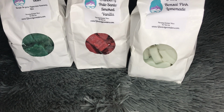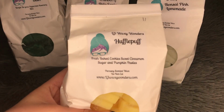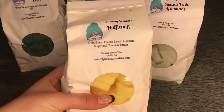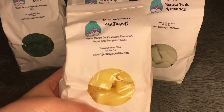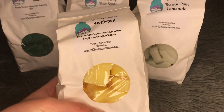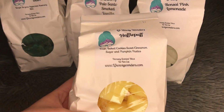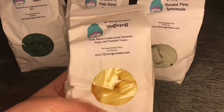The next one here is my original blend, super popular, Hufflepuff, 11 ounces for this one. And this is fresh baked cookies, sweet cinnamon, sugar, and pumpkin pasties. Now, I love Hufflepuff, but I recently got the Hufflepuff sampler, and I've actually come to learn, I think I just like Hufflepuff on its own. I mean, don't get me wrong, I do love those blends as well, but I just think Hufflepuff on its own is still my favorite. So yeah, I just like it on its own.